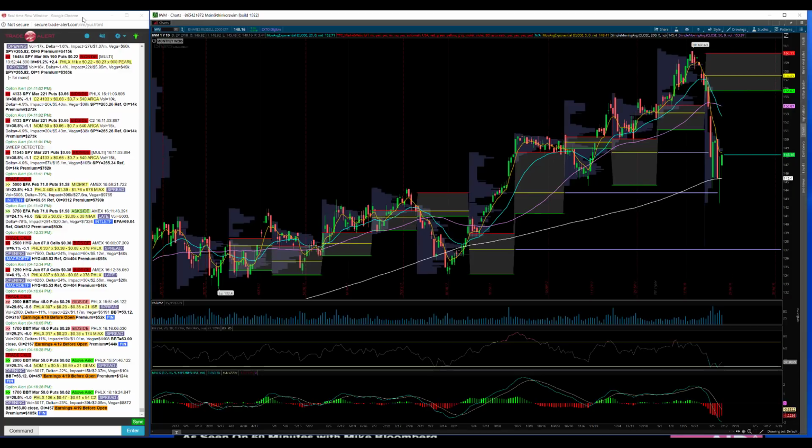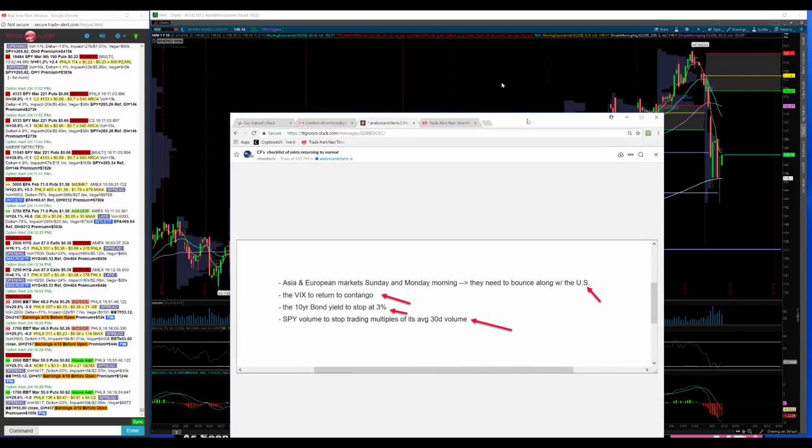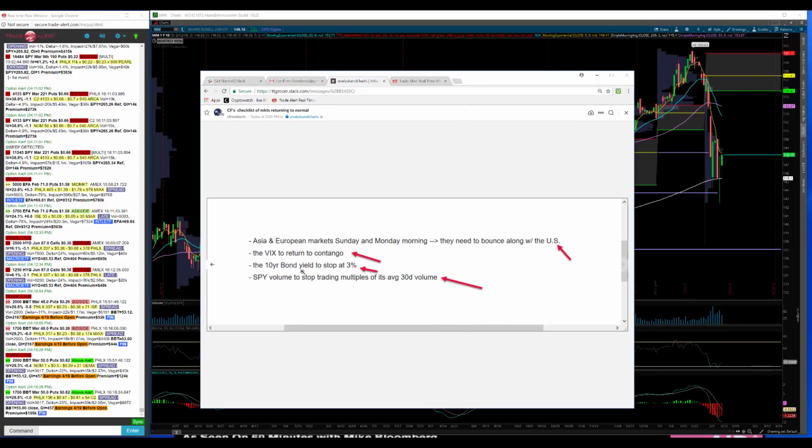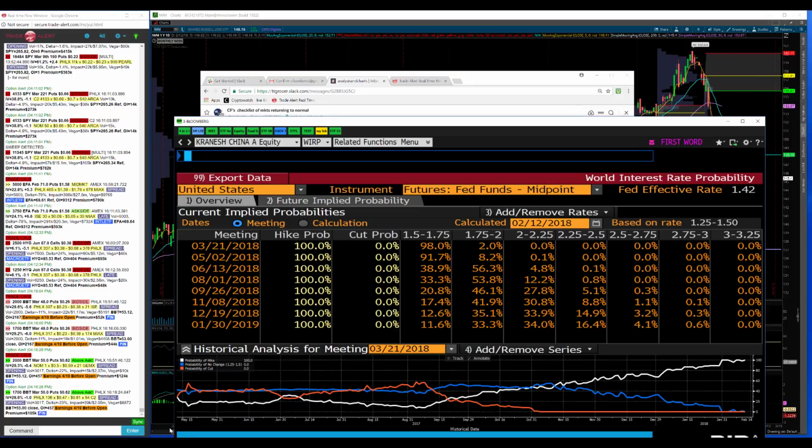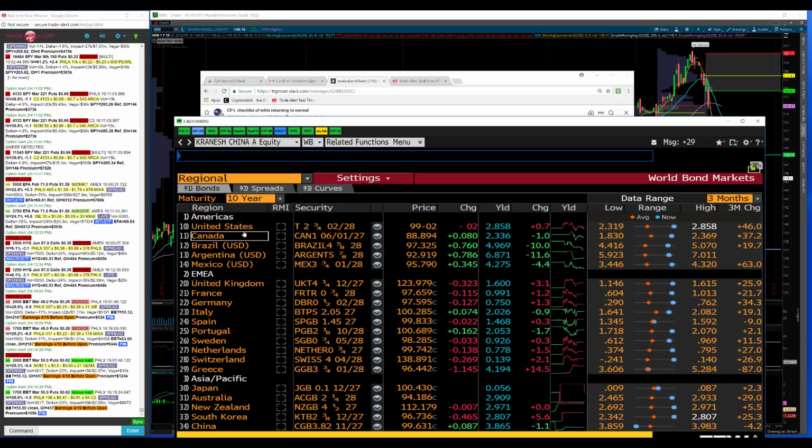In terms of sector performance, well, before we get into that, I guess my last two check marks that I had on the list today, which I might as well go over. The 10-year bond yield to stop at 3%. Well, bonds actually rallied a little bit today, which gave us a little bit of breathing room, considering that was one of the catalysts that got us going. If this comes back just a little bit, I think that'll be a nice sign.